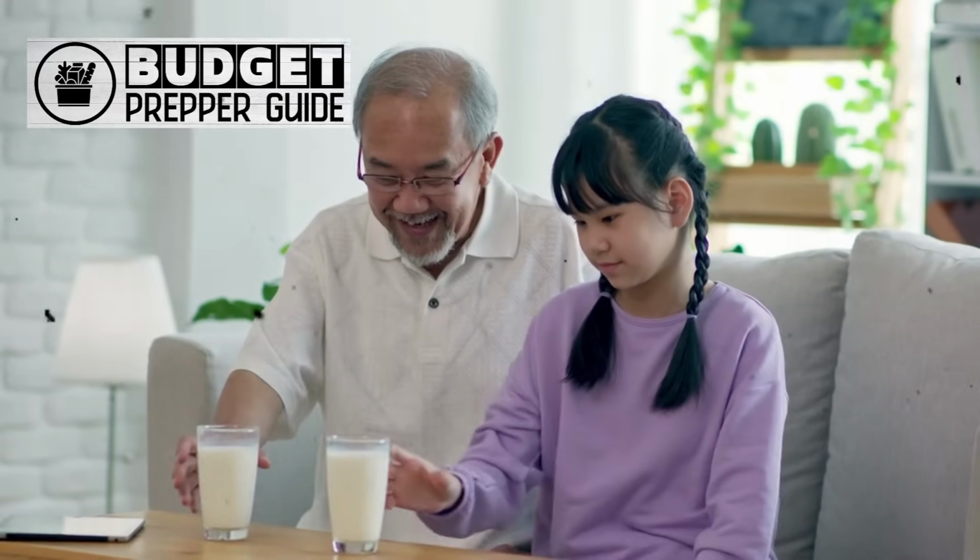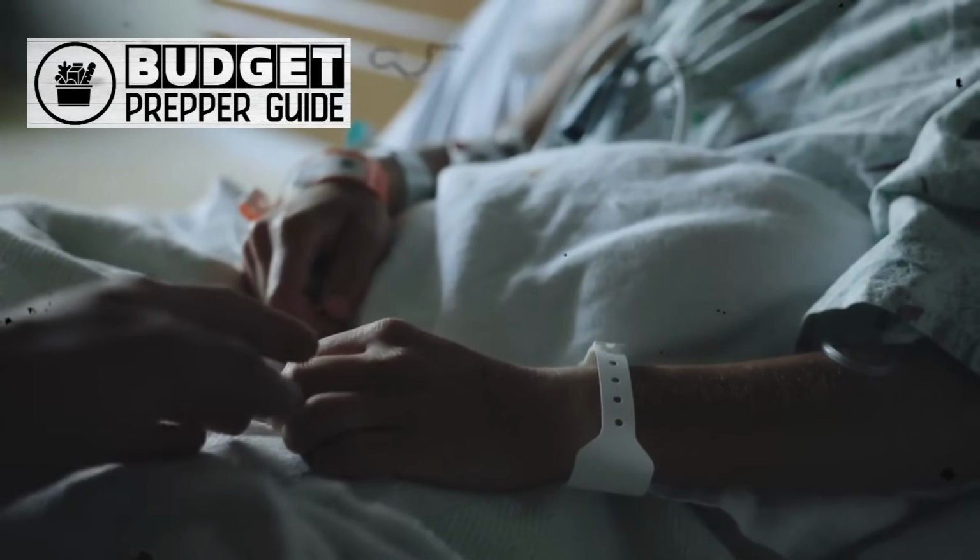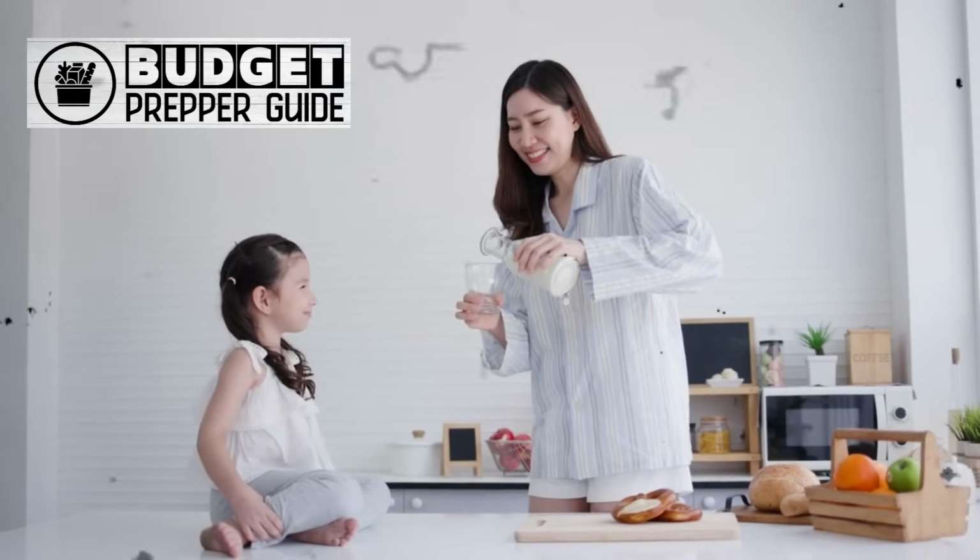Seniors often favor shelf-stable milk because it keeps their routine intact. They don't have to give up their morning tea, afternoon coffee, or evening bowl of cereal, even if the fridge is down. That kind of normalcy matters. It's more than just nutrition. It's comfort in a carton.